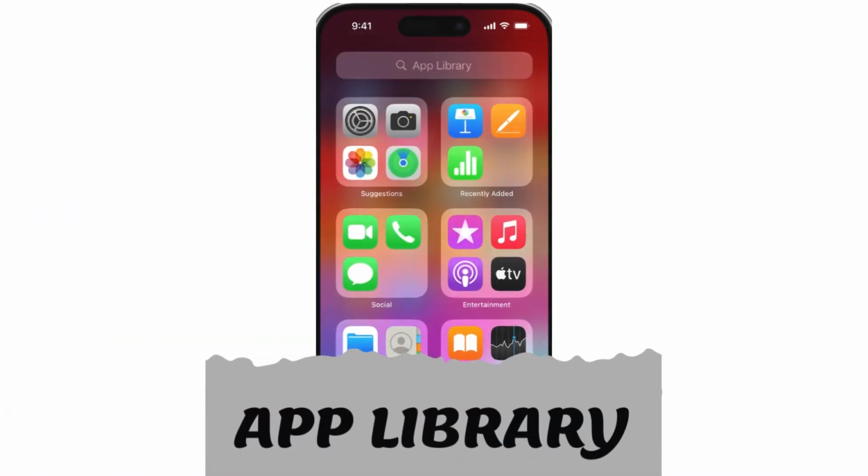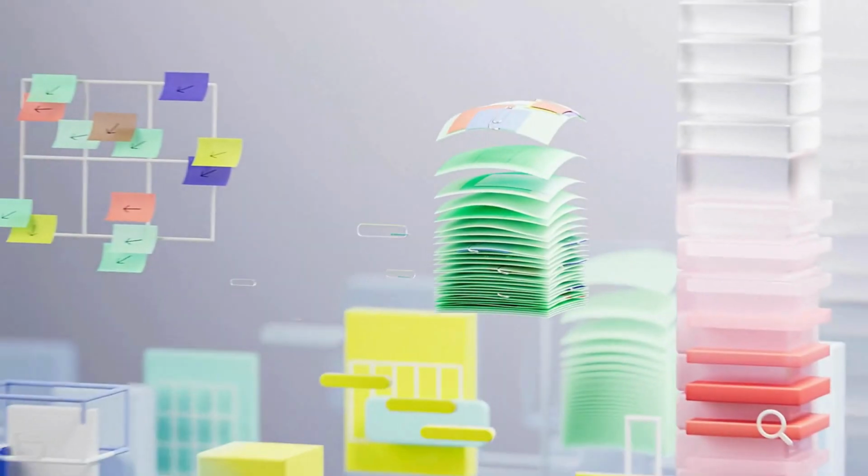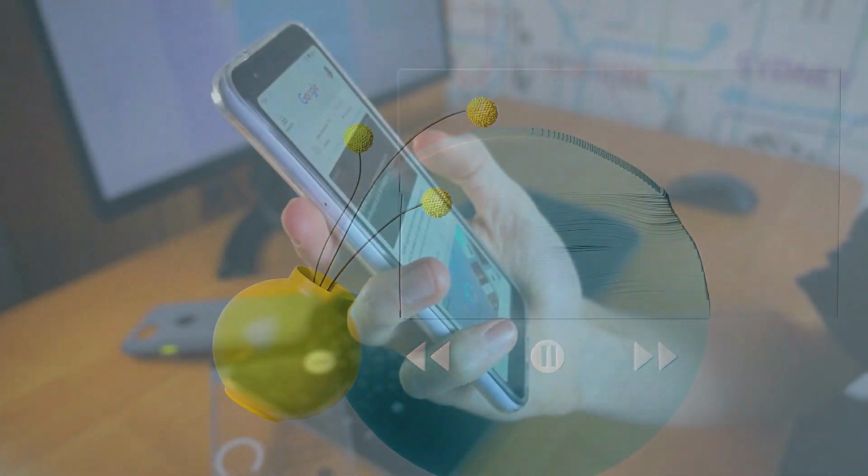App library customization. App library gets a facelift. Now you can customize the app library to organize your apps the way you want. Create custom folders, sort apps by usage, and personalize your iOS experience like never before.